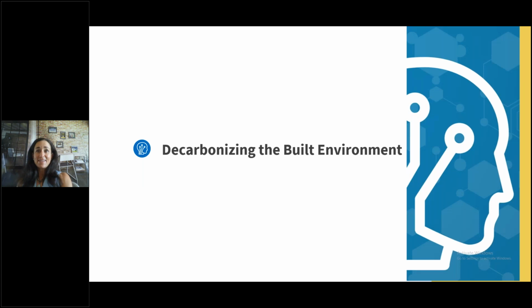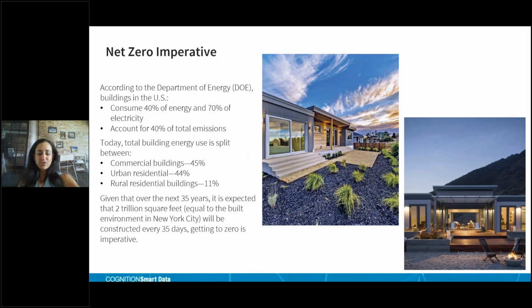Now, next slide, please. And let's get to the next section in terms of decarbonization in the built environment. So again, if anyone has heard me present pretty much anything, these are just some commonly referenced stats by me and others in the industry. The construction sector is the most conspicuously consumptive sector in the economy, right? It consumes a tremendous amount of energy and electricity. It produces an overwhelming amount of emissions.